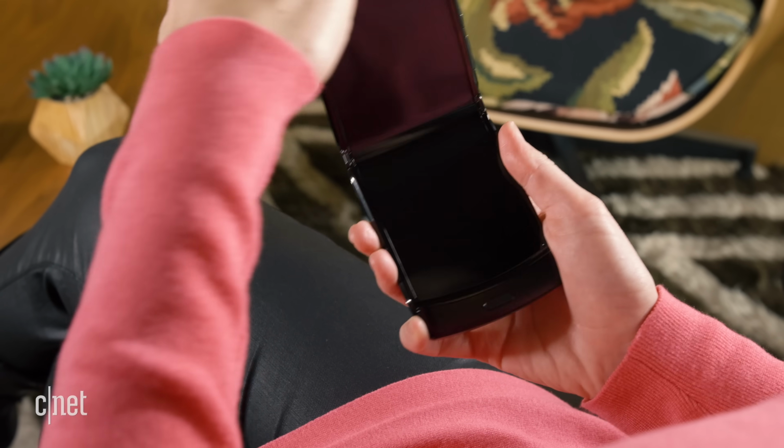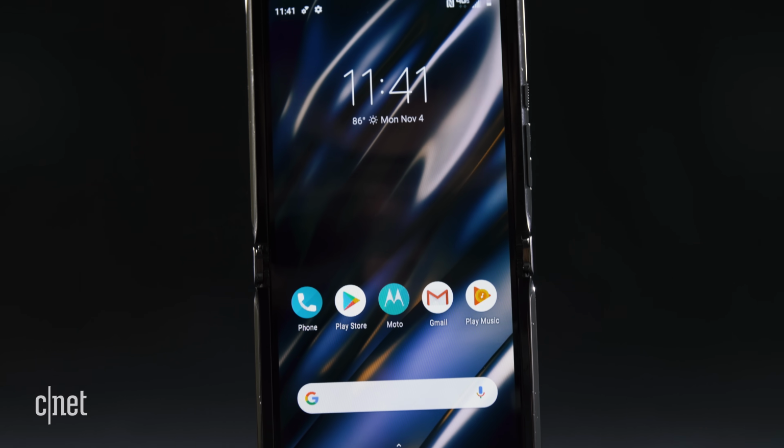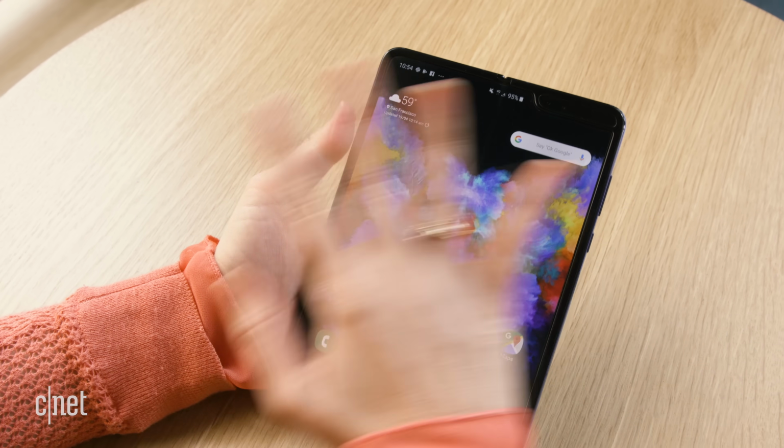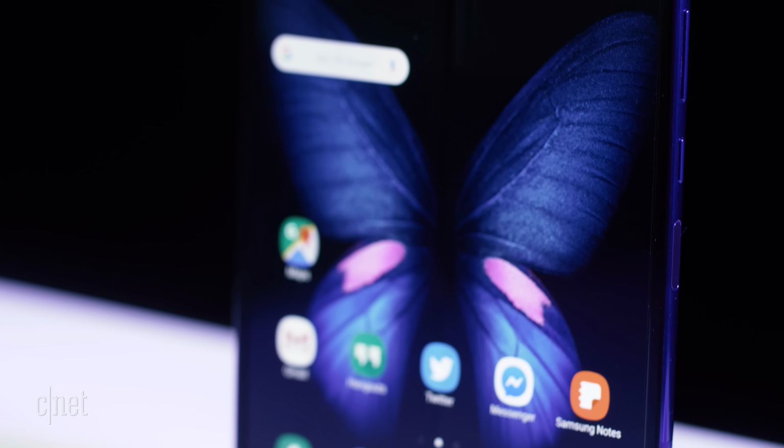The Motorola Razr folds vertically from top to bottom, which creates a short crease in the middle, and the Galaxy Fold opens and closes like a book, which creates a bigger crease going from top to bottom. Now, the shape of these phones also changes how you use them.